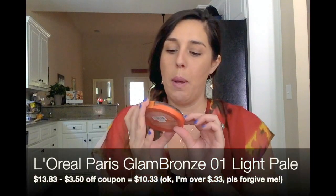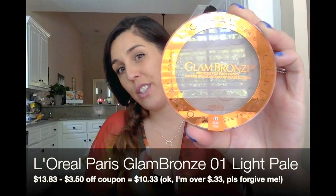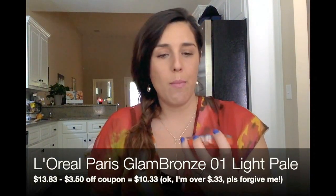Next bronzer is going to be, let's just go with the biggest one, the L'Oreal Glam Bronze. This is their light pale. This is their lightest color. Which was really surprising because, of course, the middle one was sold out, which is probably what color I would normally gravitate towards. But this is pretty dark. So, you know, for you lighter skinned ladies or gentlemen, this is fine.